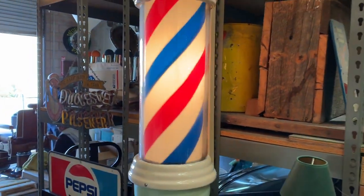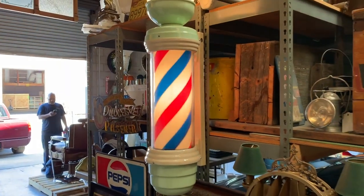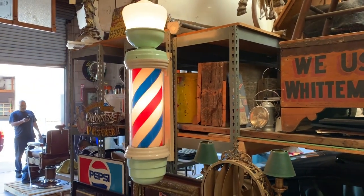Or if you just have a collection, you want to add this to your barbershop collection, it'll look really cool next to one of our great Koken chairs. This is for you.